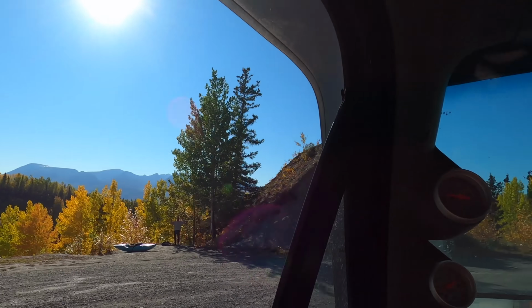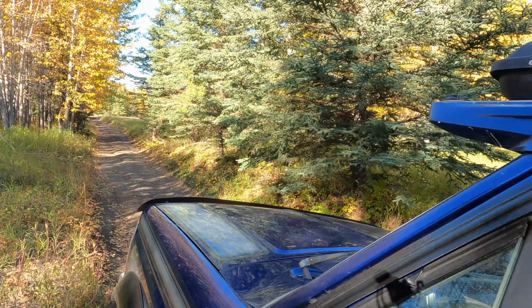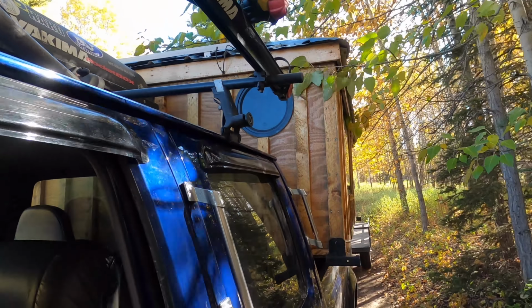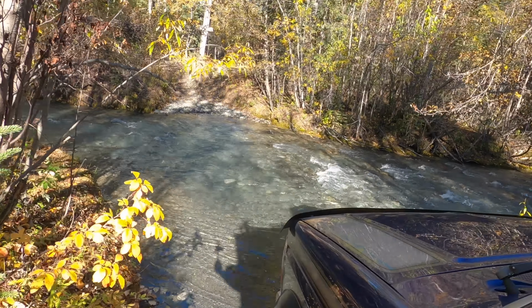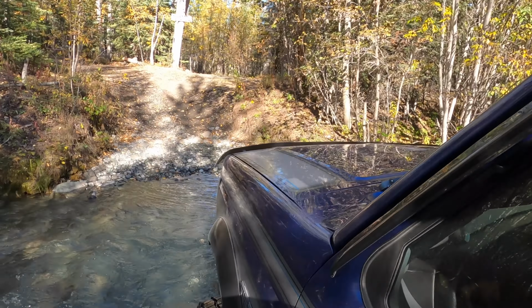That was an incredible run, as you guys saw. It's probably the most beautiful canyon I've ever been in. It's getting a little bit narrow. This is a little gnarlier than I remember.